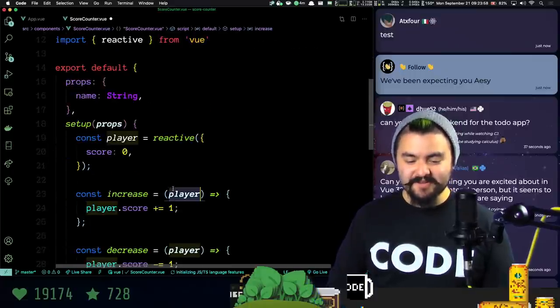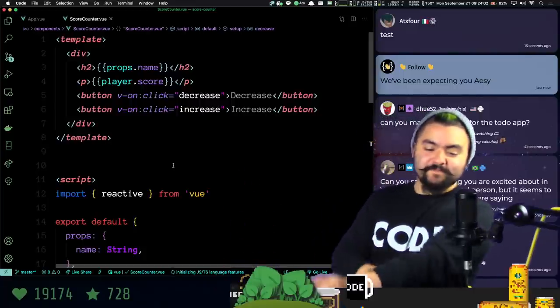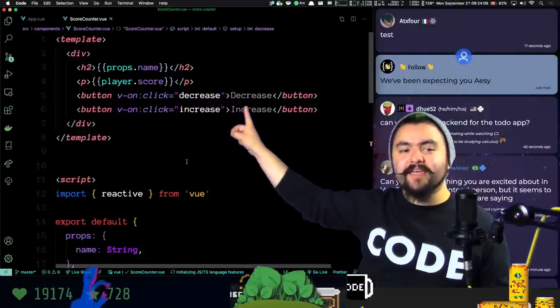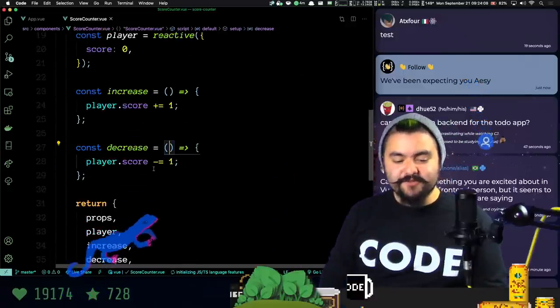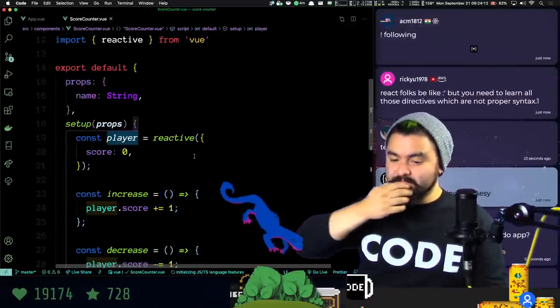We're going to remove this. This is our basic Vue3 score counter. It's very simple. We show the name, we show the score. We have two buttons, and those two buttons call these functions which modify this reactive property. Easy. Easy.